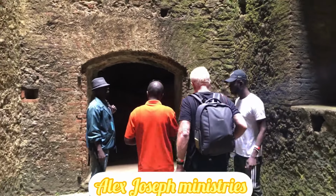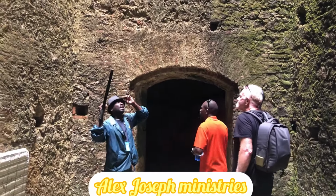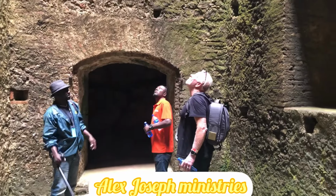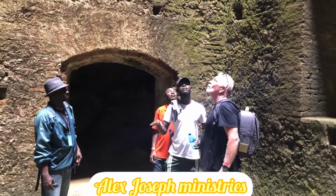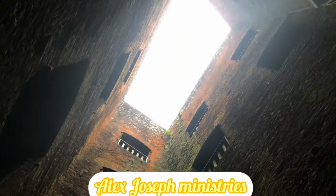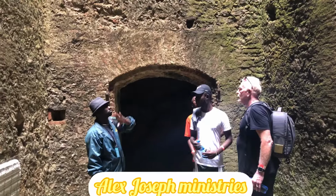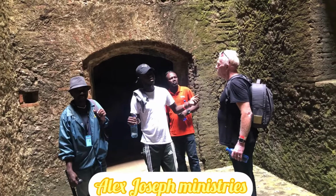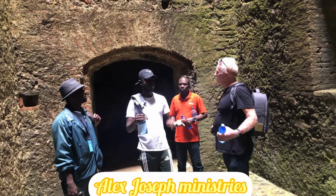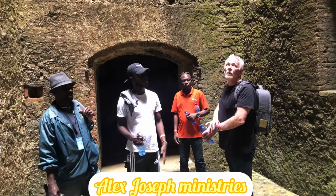Those citadels don't really have lights. It's the sun that gives the citadel light. At night, back in the days, they used torches to light the site.